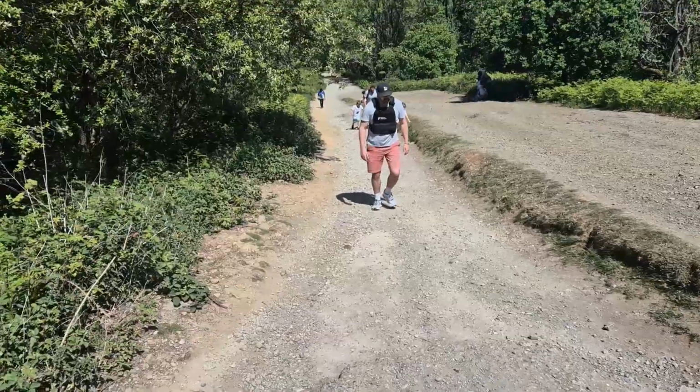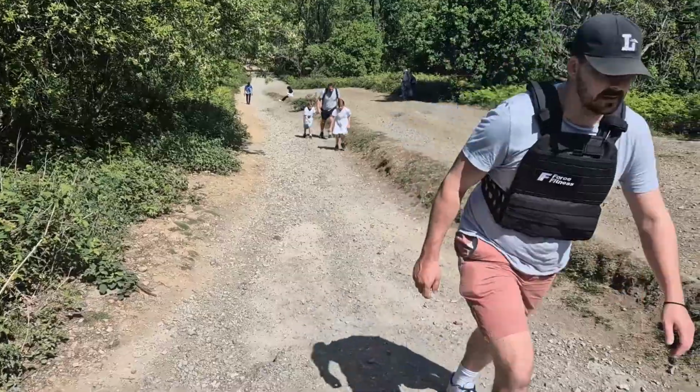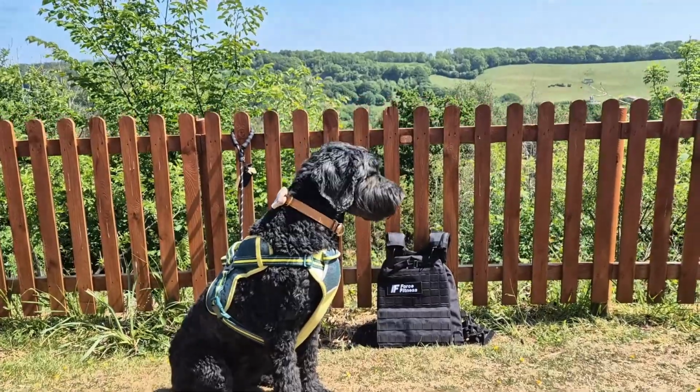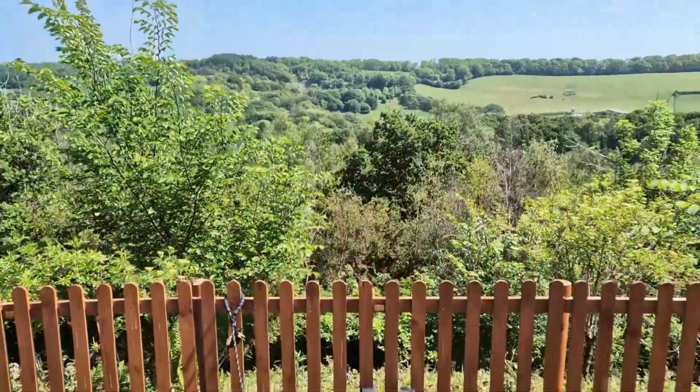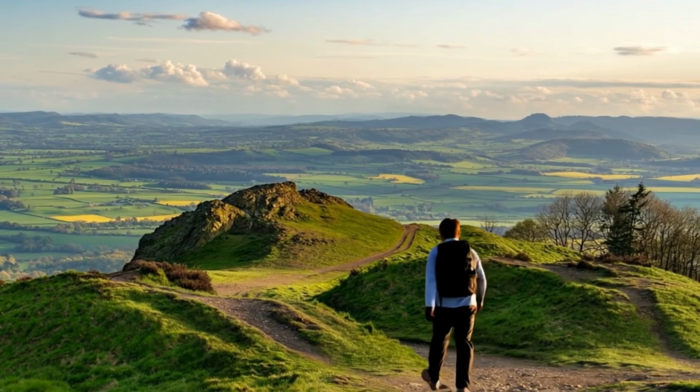All in all, the Wrekin isn't really that tough, and it isn't that long either. It's quite a short trek and a short ruck, but the views are amazing once you get to the top, and that's why I would highly recommend it. It is a hill steeped in history and is one of the best places you can go for a beginner rucker, I think. So definitely worth a check out.